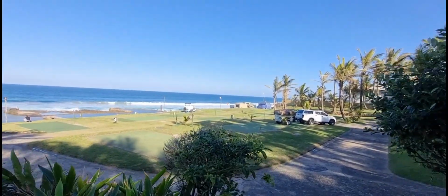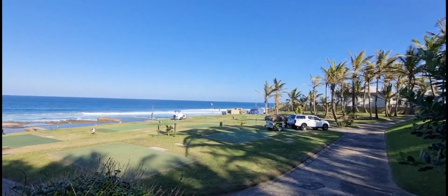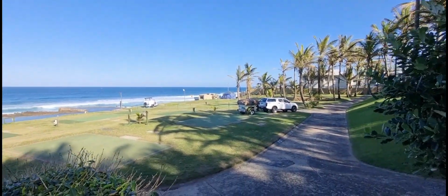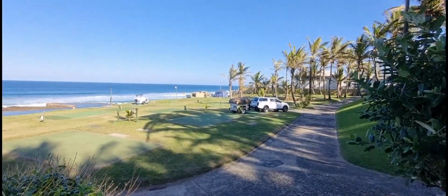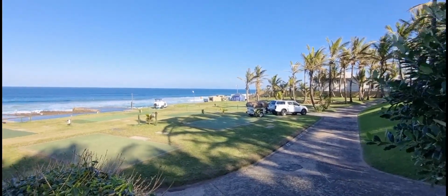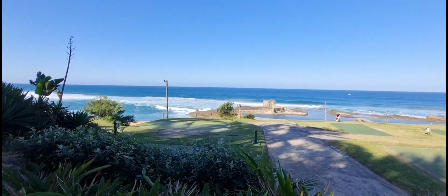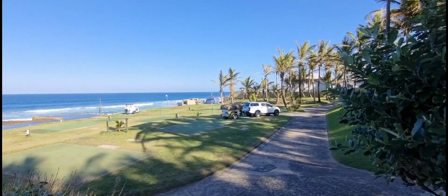So for what it's worth, Salt Rock Caravan Park is, I'm afraid, as you can see, for a weekend like this with the weather the way it was, to only have 1, 2, 3, 4, 5, 6, 7 campsites occupied at the bottom here. There's a problem here, and I'm sure it's stemming from the fact that the management are just really not flexible and rude to their customers. So I think it's going to be a very bad sign for this caravan park.